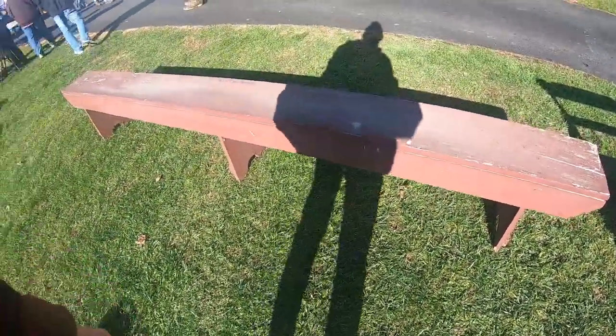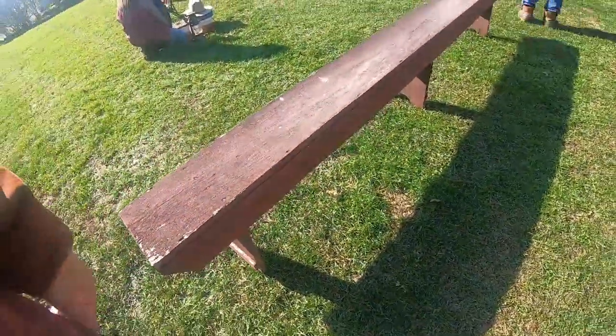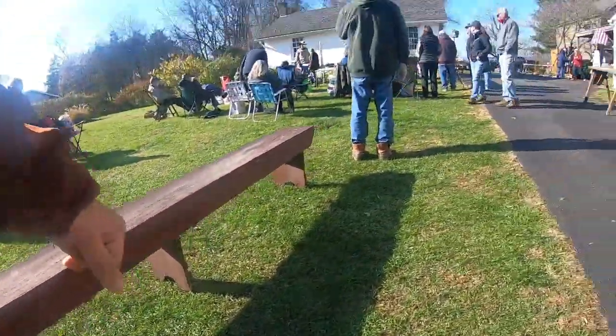Very nice stuff. I don't know how I'm gonna move this thing. It's heavy. Yeah, it should be all right.